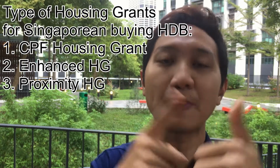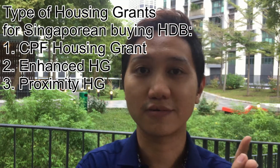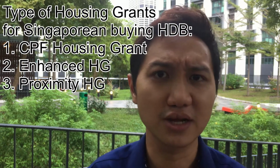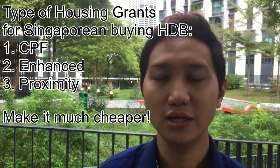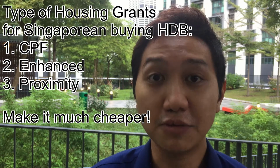Just remember to apply for your housing grant, CPF housing grant, enhanced housing grant, and if you can, proximity housing grant, right? So make use of all these grants by the government so that your HDB flat will be very, very much cheaper. It's already cheap, okay? It's already cheap when you buy a BTO, but it becomes much, much cheaper because of the housing grants, right? So that's the advantage of Singaporeans compared with foreigners that are Singapore permanent residents.